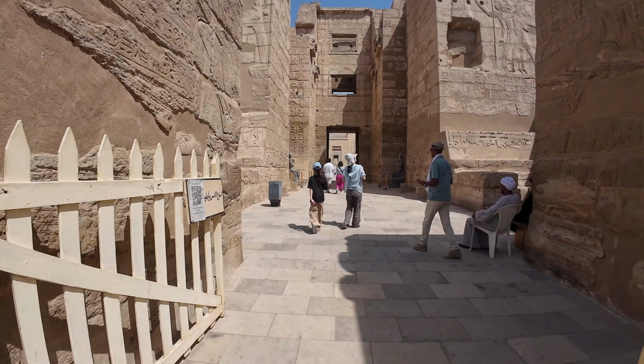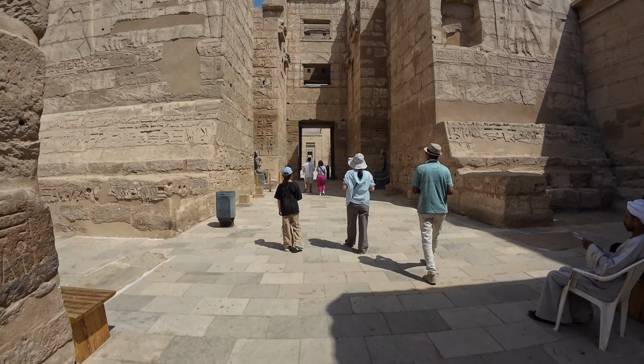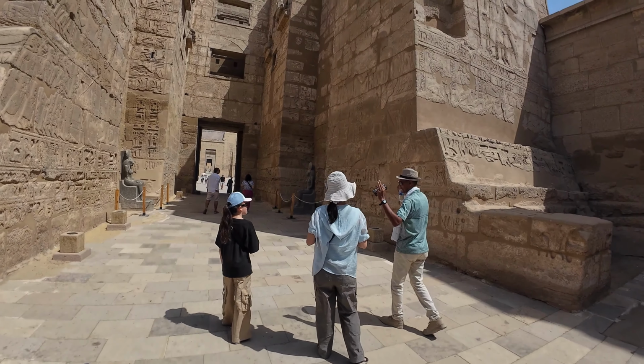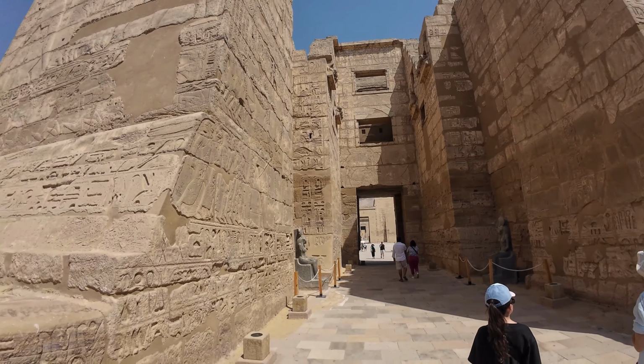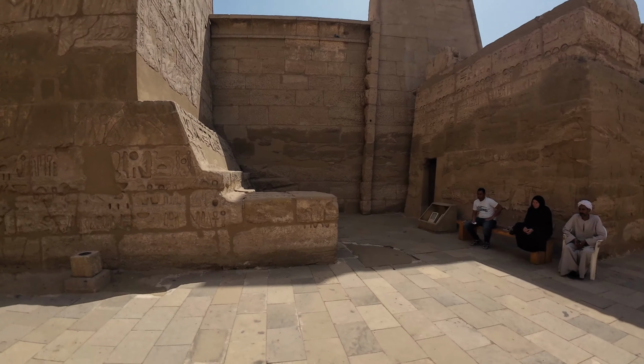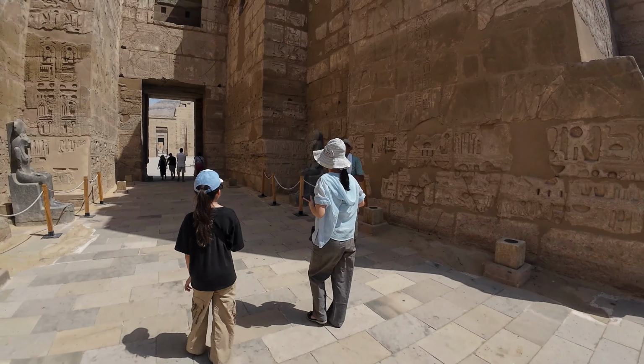Our last stop on our tour was the Temple of Karnak. It had been a long, hot day under the Egyptian sun, and I was getting really tired. Still, walking around this giant temple gave me a chance to reflect on all I had seen today.